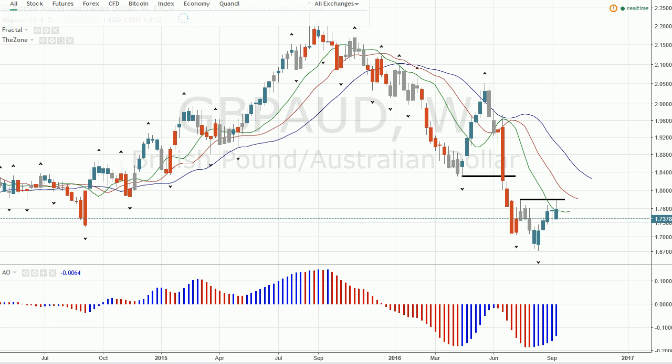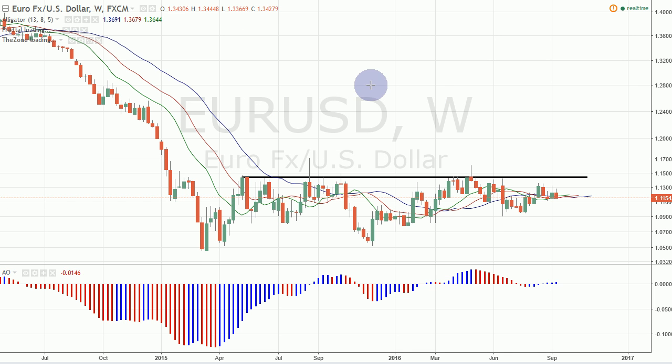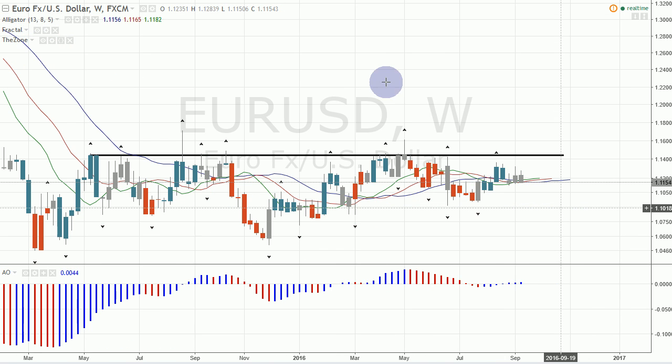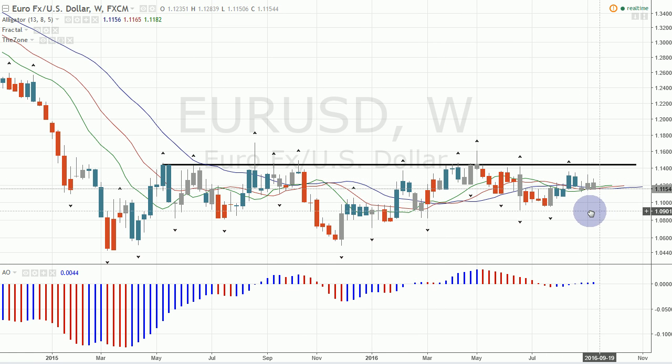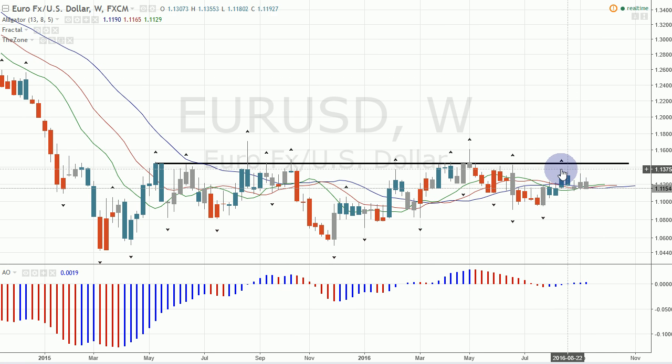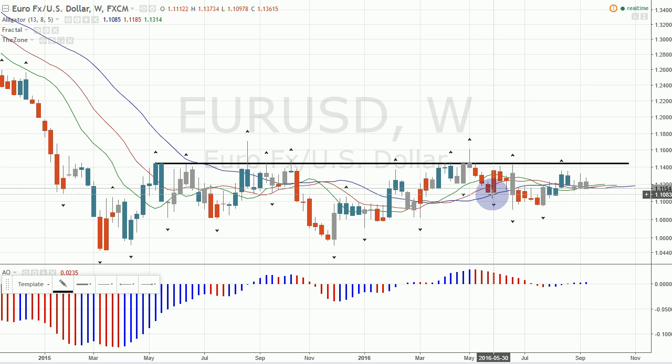And lastly, we are taking a look at the euro dollar, which is closing the week lower. The week looks exactly like the previous one, even though that previous one had a higher close than the open. This week is the opposite. The fractal stop is still active. The short is still active. The breakout was right below here.